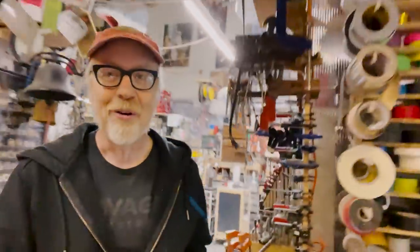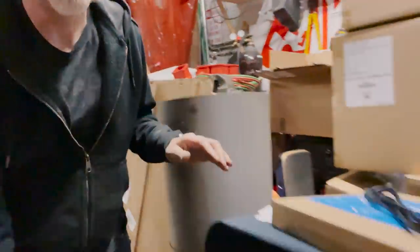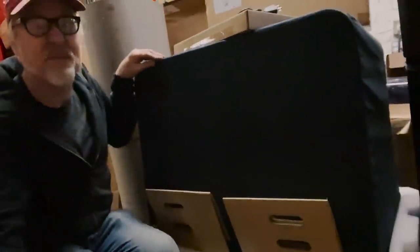I've just received a new piece of equipment, and in order to even think about using it, I have to stop everything I'm doing and make a table for it. Make a rolling stand. What did I just get in the mail? Oh, it's very, very, very, very exciting. It is in this black case right here.